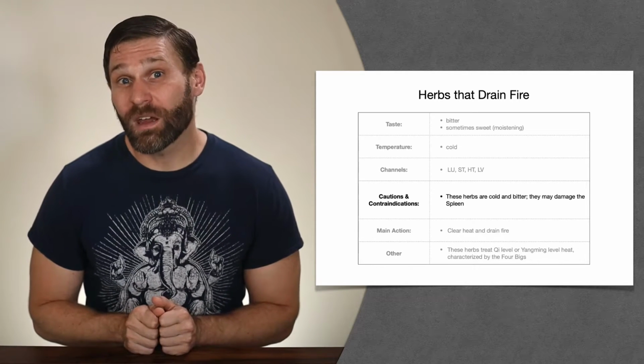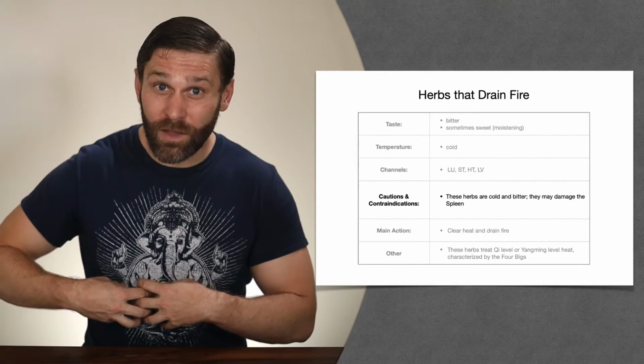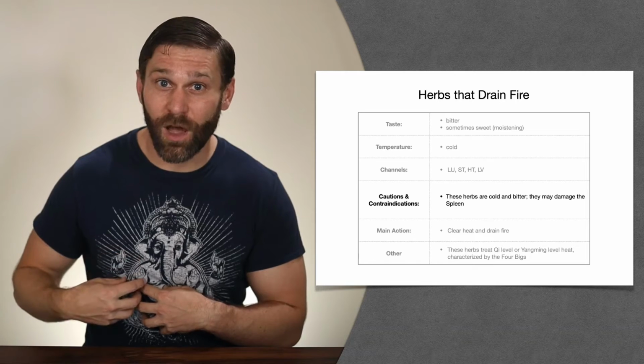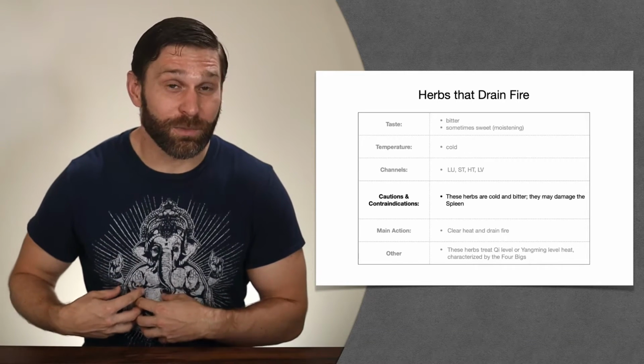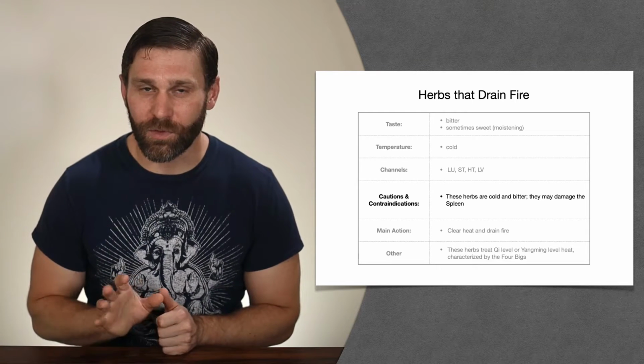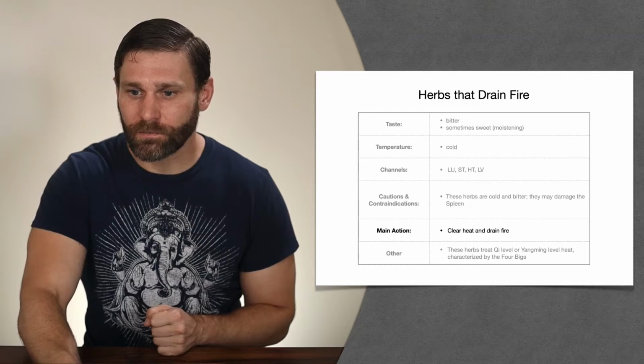We're also going to want to be careful about using these herbs long term, that even if when they first come in, they don't have a weak spleen. If you give them these very cold herbs for weeks or months on end, you could damage their spleen and they could end up with spleen problems because of the herbs that you gave them. So we have to be careful and monitor for that throughout the course of treatment.